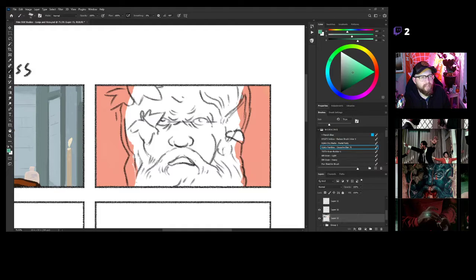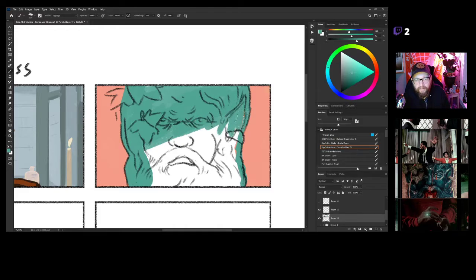Okay, so I'm going to do a medium. I usually try to pick a mid-tone rather than a dark or a light. That'll give me a base to work off of to make things darker or lighter. I can use light pressure on my stylus to force a little bit more of that texture in the brush. This does have a pressure-based opacity thing.